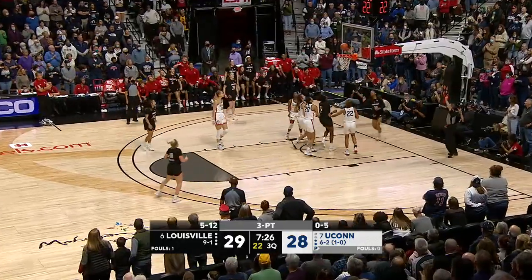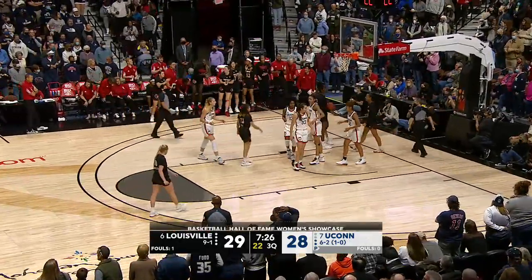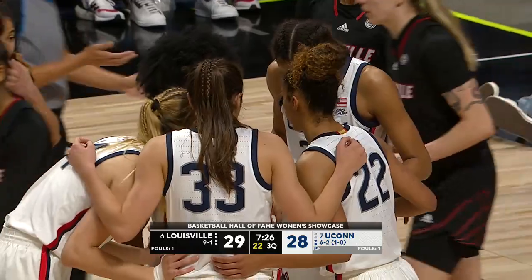Smith got half a step on Ducharme and was fouled. So she will go to the free throw line.